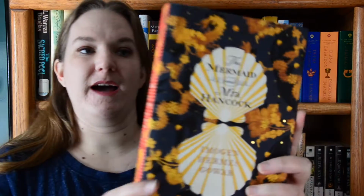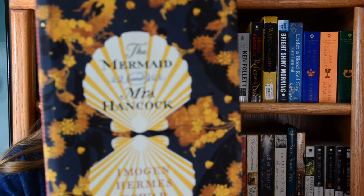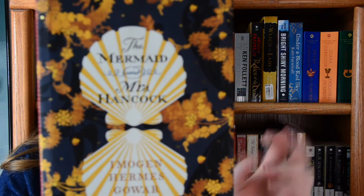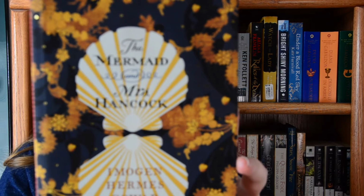It's definitely where you're not sure if there actually is a mermaid or not, if there is anything mystical about it, and it's great. But this cover I like because of the covers and because it's just striking. It's not necessarily a pretty cover or a beautiful cover, although I think it is both, but it's just very striking.